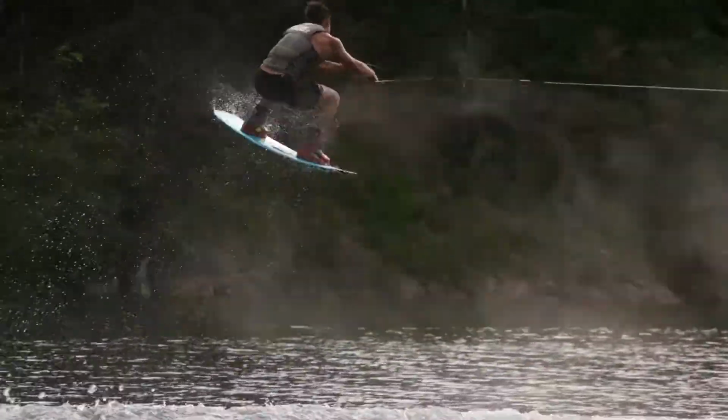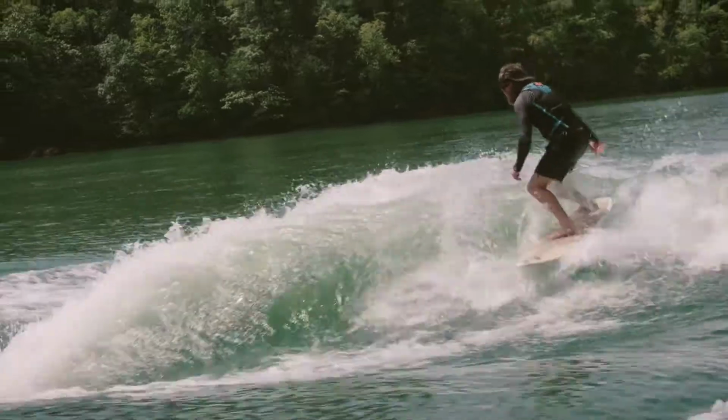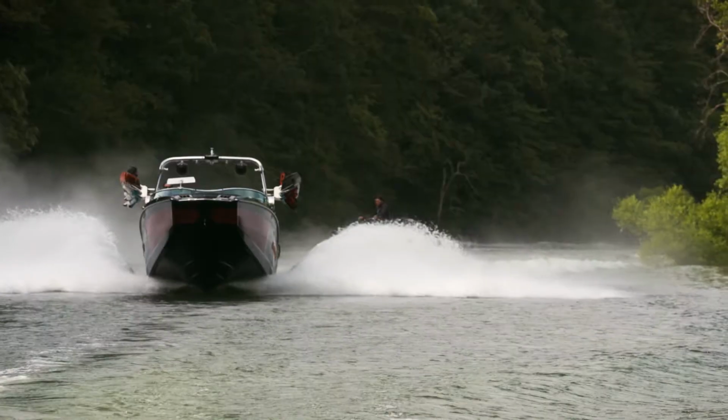The new XStar was designed to be the most progressive wakeboard boat, and that's about more than just the size and shape of the wakes. It's also about how soon you can start rolling them out.